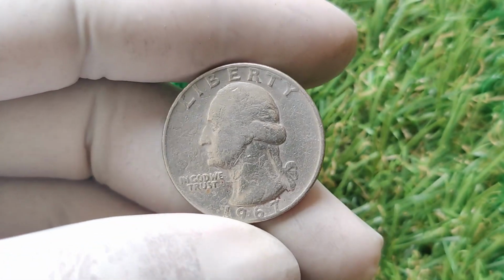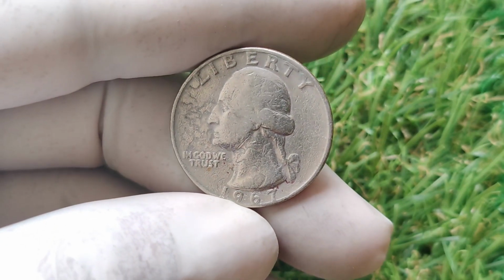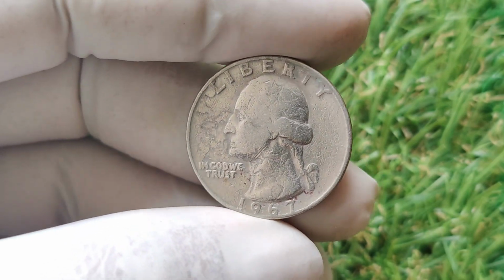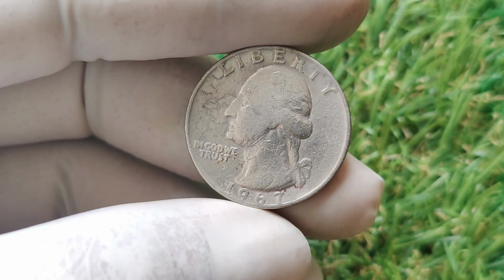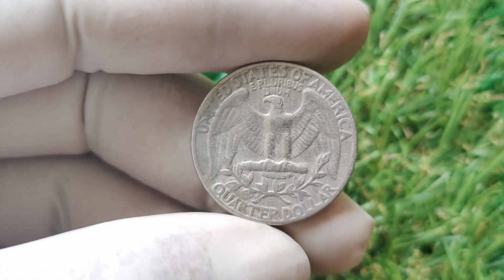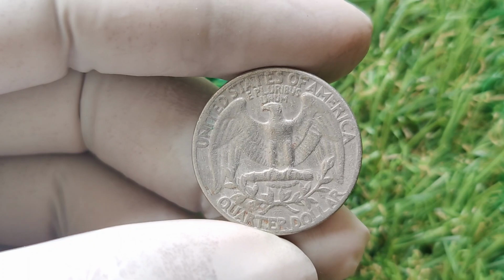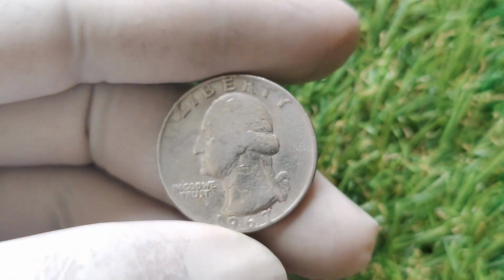Was it struck in error? Most likely, yes. In periods of transition at the mint, rare things can happen: leftover silver planchets accidentally used, dies reused without intended updates, and test strikes that somehow escaped destruction. While there is some debate in the numismatic community about whether the $2.13 million sale was real or an inflated private deal, what's certain is that ultra-rare 1967 quarters do exist. And they command incredible value when discovered.